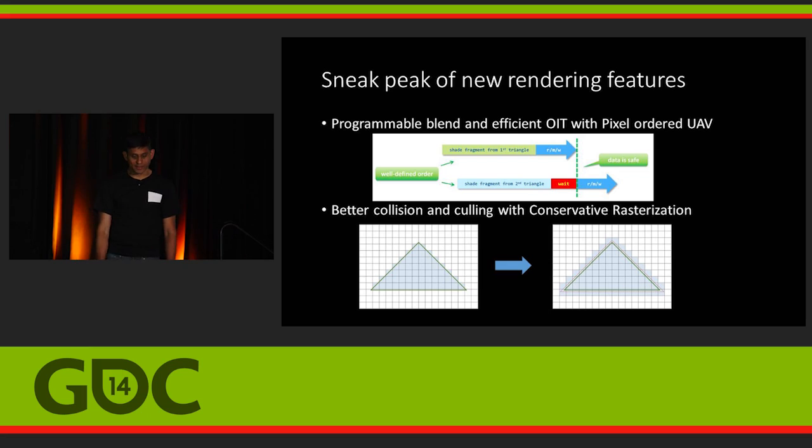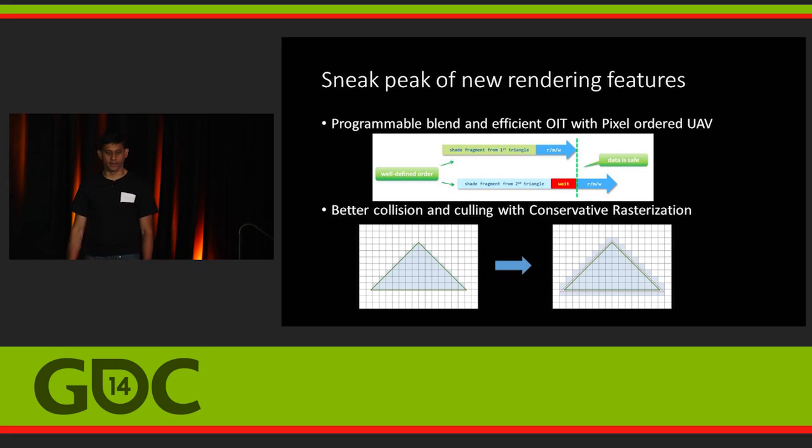With pixel-ordered UAV accesses, we are bringing some order to the supposedly unordered access views. This helps make sophisticated translucency algorithms possible and also do more programmable blend algorithms in the app. With conservative rasterization, you can have the GPU render in a way that makes it easier to depth cull complex things that are not visible, and also do fast collision detection algorithms right on the GPU. We are constantly working with the GPU vendors to find new ways the GPU can be enabled to do the best rendering techniques and algorithms with great quality and performance.